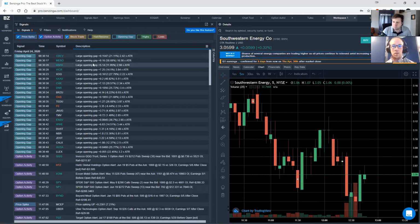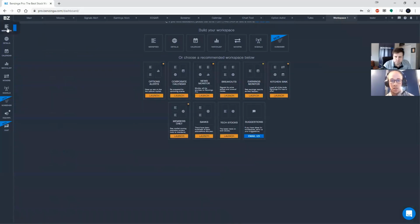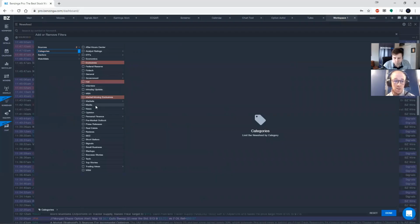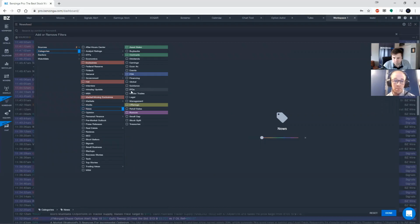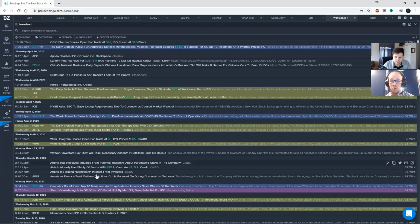Yeah, just some other questions here. Getting to Brad's question about knowing about IPOs. There's a couple ways you can tackle that. There is a category for IPOs on the Newsfeed, and then we also have the IPO calendar on the calendar tool. So under categories here, you would just go to news, and then IPOs are one of the subcategories. So if you check that, there you have all of the IPO news.